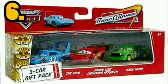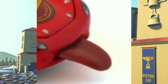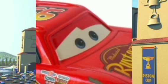Finish Line Lightning McQueen is in the sixth place spot. His back tires look like they've been popped. His tongue is a soft plastic. His expression does a good job at showing how stressed out he is about his situation.